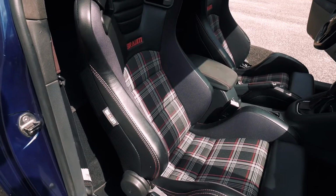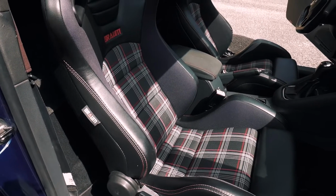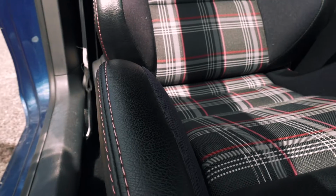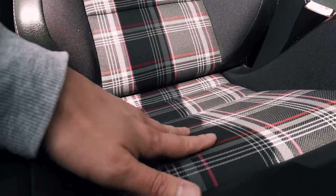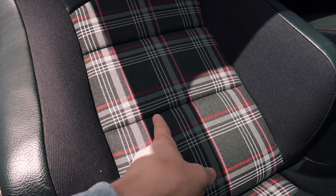These large side bolsters keep me planted in my seat when I'm doing spirited driving or driving around on country roads like I love doing. You can really see from this angle how dramatic these are. I mean, they really come up like a solid 4 inches, 3 inches, a little bit of leather up front here. And then these, I mean, that's not really that wide. I don't have a tape measure with me to measure how wide that is.